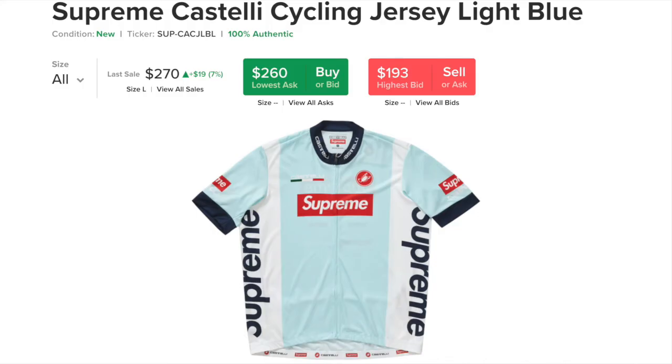Another similar item is the Castelli cycling jersey, because this is literally just a box logo on the front, but it's not actually called a box logo. And I definitely think the cutout crew neck will perform a lot better.